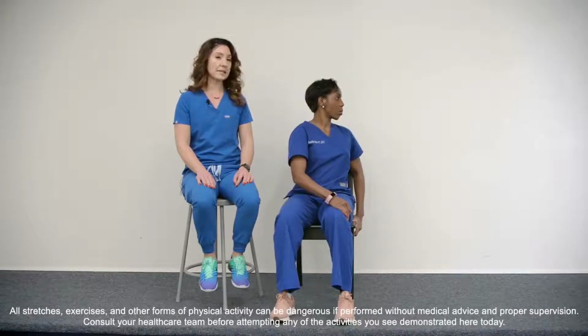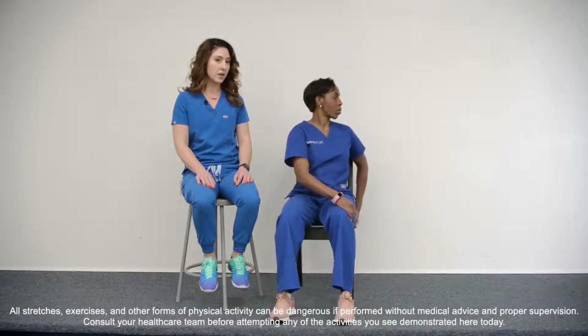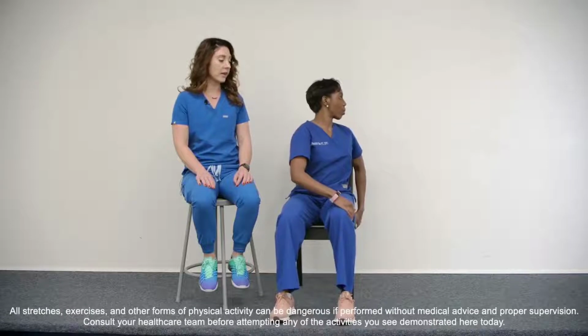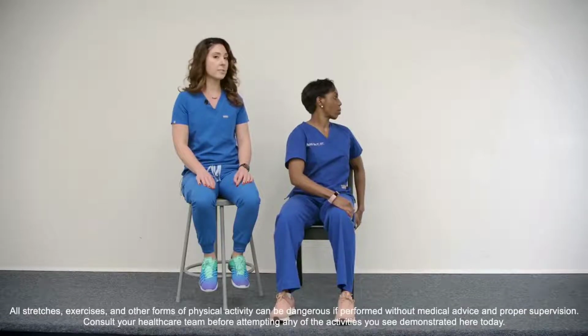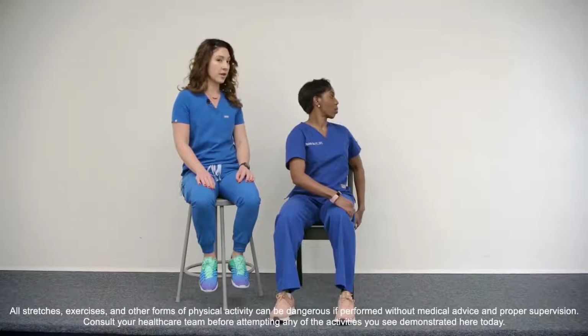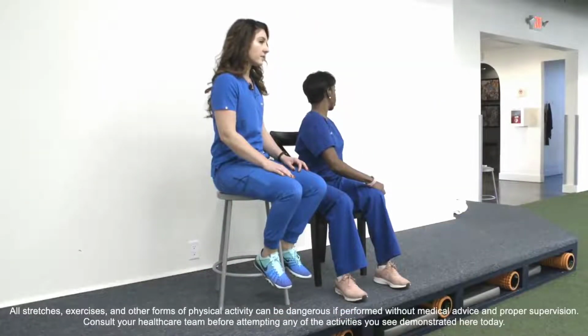Make sure you're not leaning forward or backward while doing this. You're staying with good posture, sitting up nice and tall. And you can put your opposite hand on the back of the chair, the seat of the chair, or the armrest of the chair to help deepen the stretch. Make sure you're breathing while doing this. You should feel yourself pulling slightly back toward the front as you inhale, then deepen the stretch as you exhale. Hold this for 30 to 60 seconds, then repeat toward the opposite side.